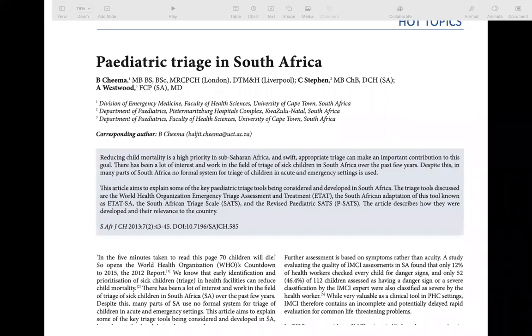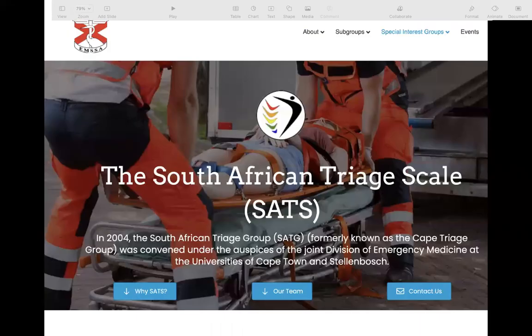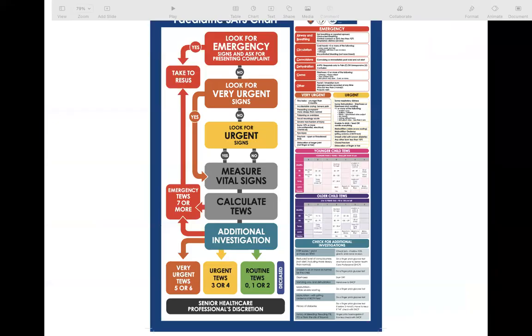So what about pediatric triage in South Africa? Well, our South African Triage Score, the SATS, first started as the Cape Triage Score, then it was developed into the South African Triage Score, and the South Africans did a modification that adjusted the vital signs for children, and it became adopted as a pediatric triage score in South Africa. If you want to find out more information, go onto the Emergency Medicine Society of South Africa's website and have a look at the South African Triage Scale.